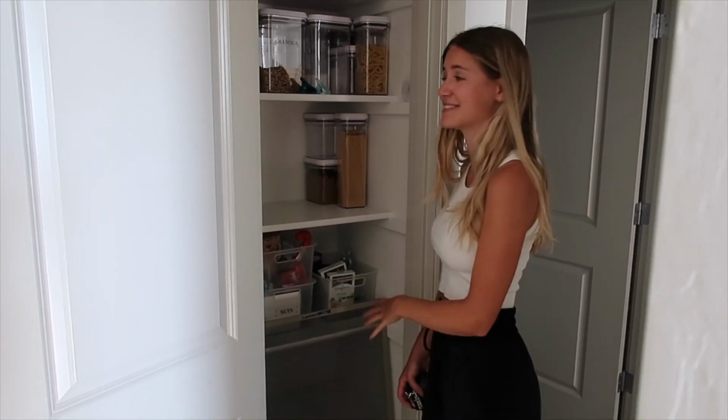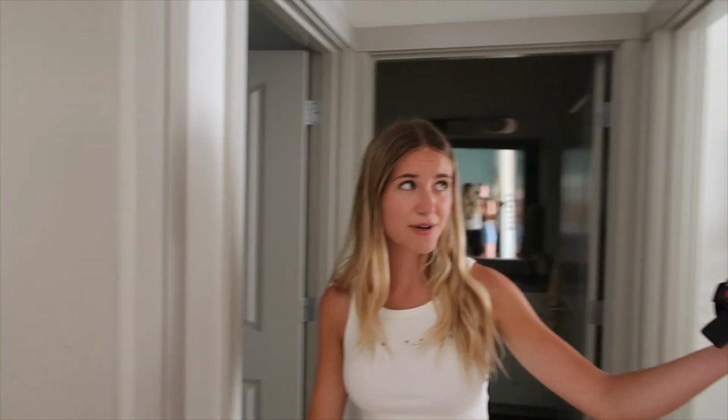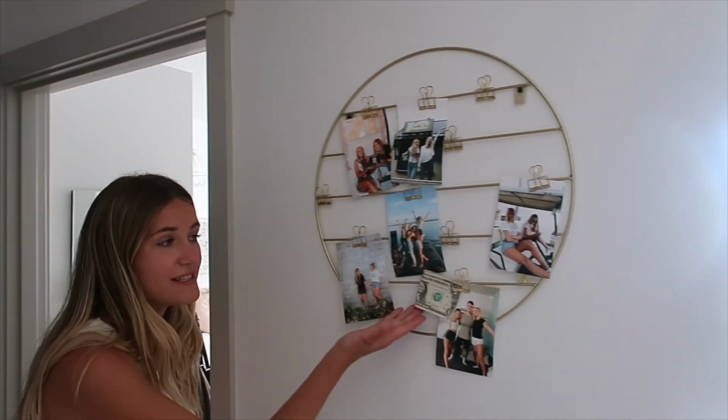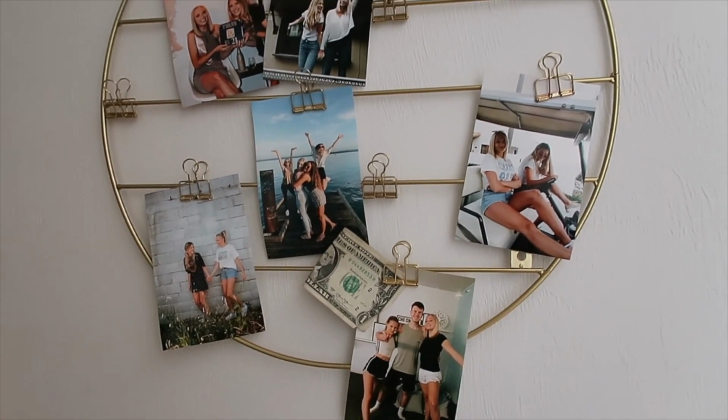I will link it. It was a wonderful time and stored tons of our food. So this was our go-to stop. Got some more memories here on the wall. I won this dollar because I guessed a word correctly, so now it hangs there. Oh, these pictures.